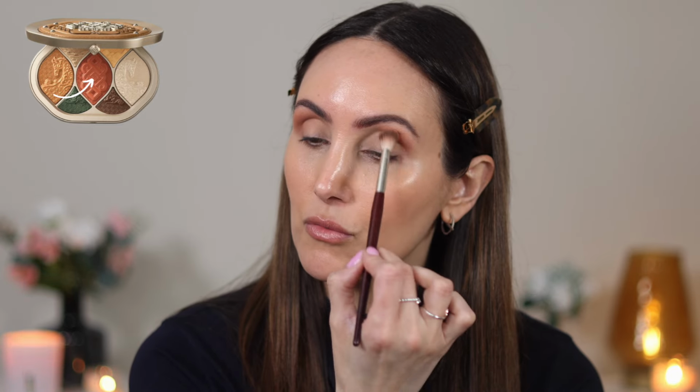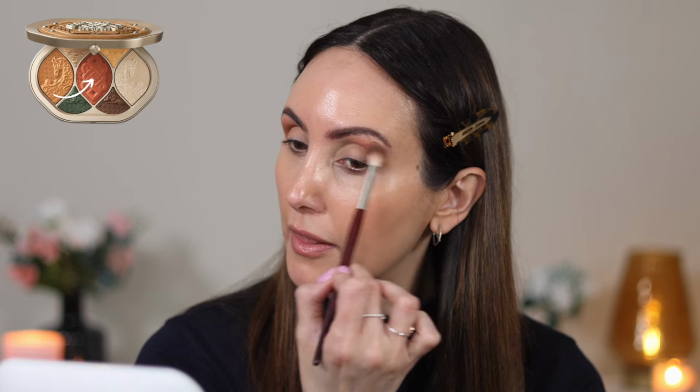And these really do blend beautifully. They're not powdery. You don't have to work very hard to blend them. In fact, they're very similar to the Nars formula. That literally took me a matter of seconds to do.